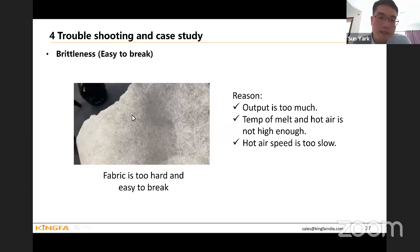Then there is brittleness, where the fabric is very easy to break. In this photo, we can find this fiber is very brittle and very hard by visual check. One reason is the output is too much. If the output is too much, the fiber diameter is very big. The second is the temperature of the melt and the hot air is not high enough. And the hot air speed is too slow. These three reasons can lead to very big diameter fiber. Then the fabric will become very, very hard and easy to break.